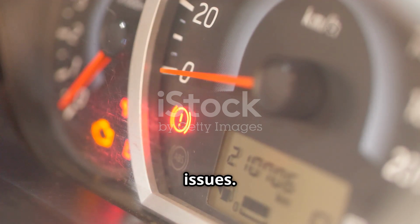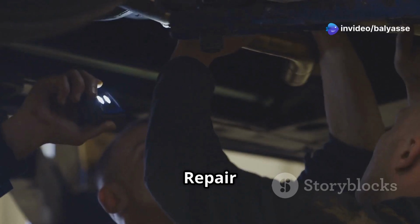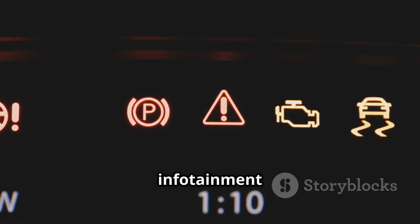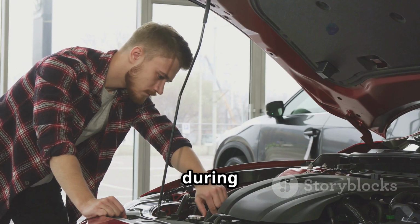Minor electrical issues. The likelihood of encountering these is around 5%. Repair costs can range from $100 to $300. Typically, sensors or infotainment glitches can trigger warnings. It's a good idea to test all systems during your inspection.